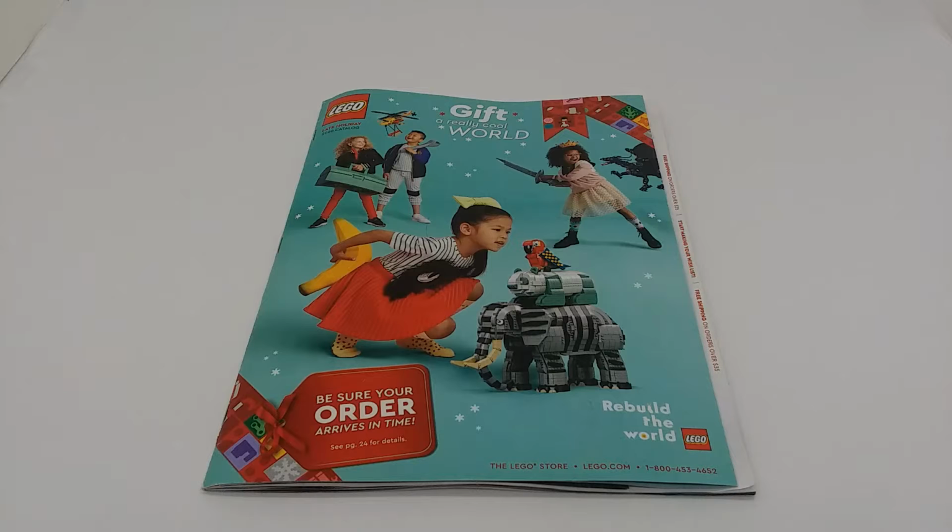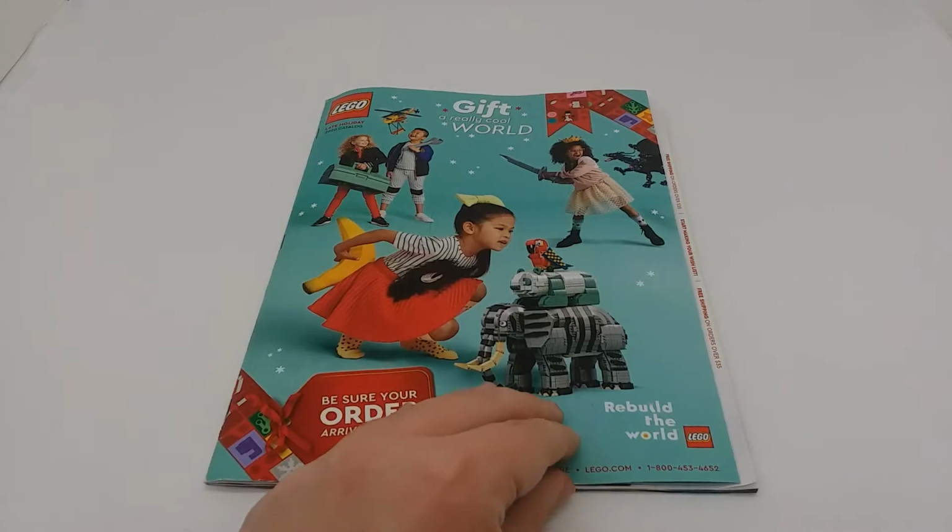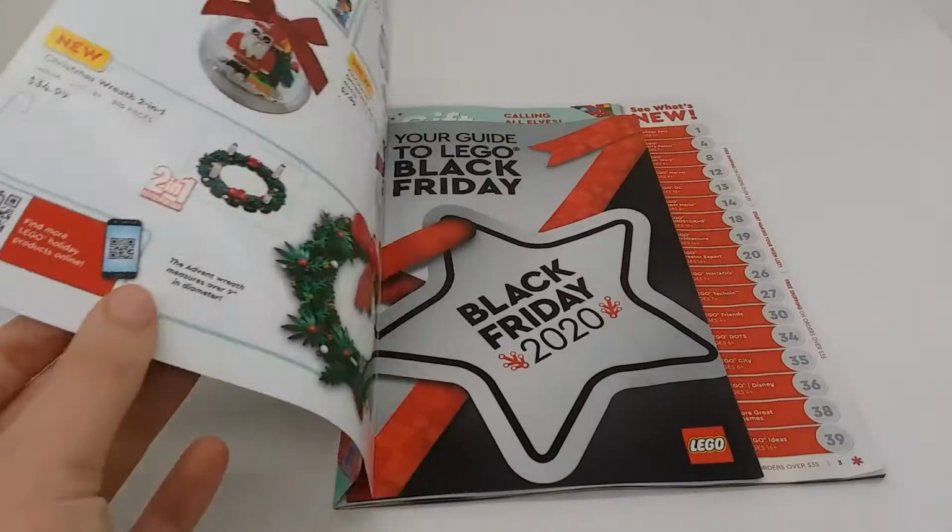Today we're going to be looking at the late holiday 2020 Lego catalog. So this one could be interesting with all the new Christmas stuff that they're going to show. So let's just get into it.